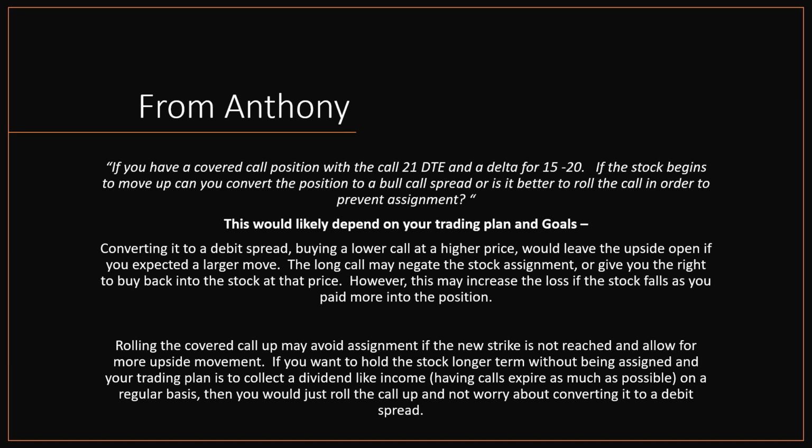Because the long call may negate the stock assignment, or give you the right to buy back the stock at that price. However, you might not be able to buy that call below the short call where the cost of that call is less than the difference in strike prices, and it even makes sense to convert it to a debit spread. You'd be putting yourself at a loss or less of a return by doing that, but you would leave the upside open.